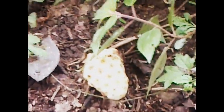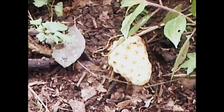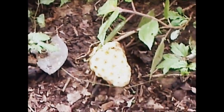¿Qué más? Avocado, macadamia, naranja. Naranja, toronja. Oh, it's another fruit. ¿Qué es esto? Eso es noni. Noni. Oh, yeah, it goes up here. Noni. So, limón. No, lemon, yeah. Lemon tree. So, all kinds of good stuff here. Noni.